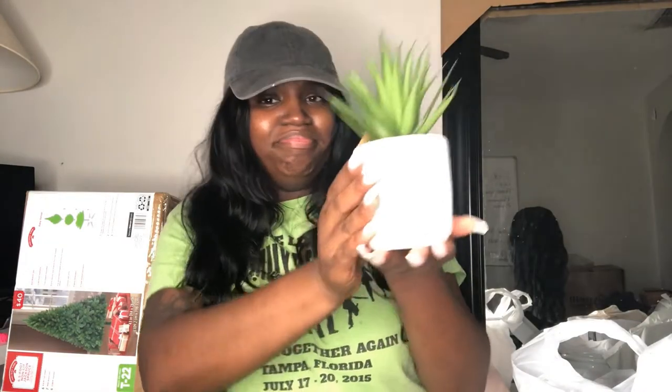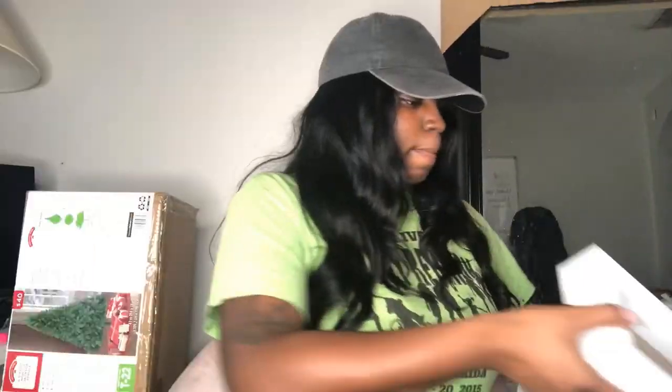Here is my little plant. Y'all, add green to any room, okay? We need our greenery. Little plant was $4.99. This is going to go in the kitchen, on the counter, off to the side, or it may go in my windowsill in my kitchen.